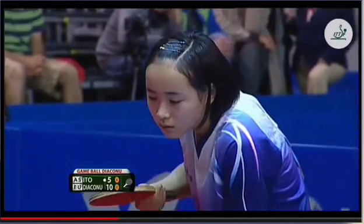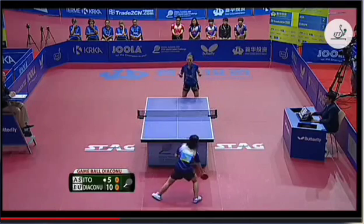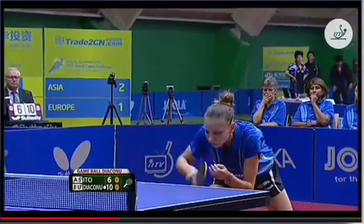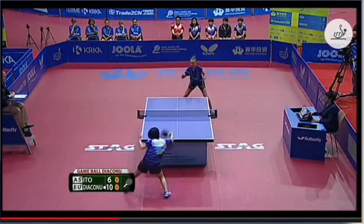Nice spinny opening shot by Adina, and that's one of the reasons I believe that she can be very good. She has that opening shot with a lot of spin, takes off the speed, adding spin. 10-6 now, goes to backhand serve, which seems to be the choice for her in this opening game.